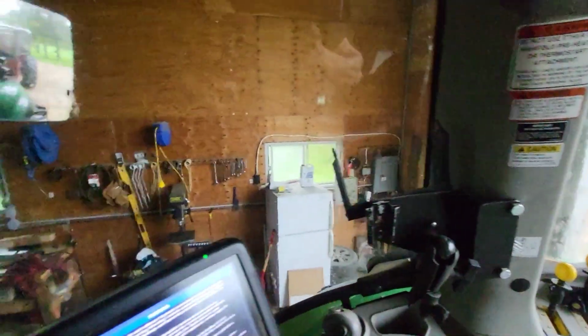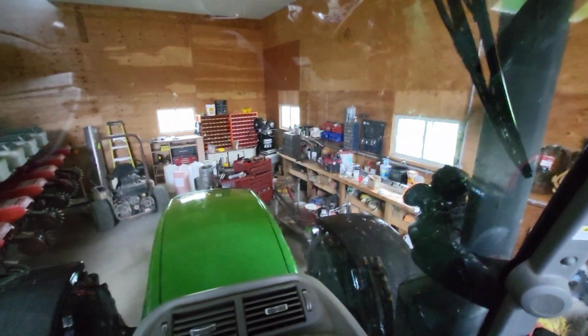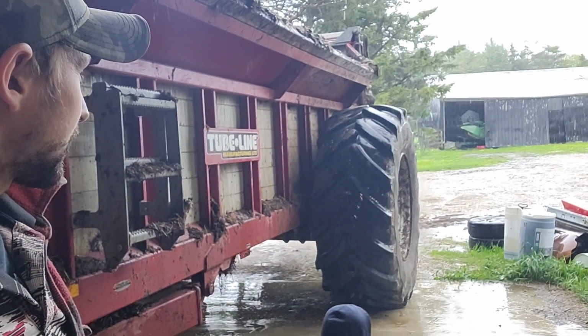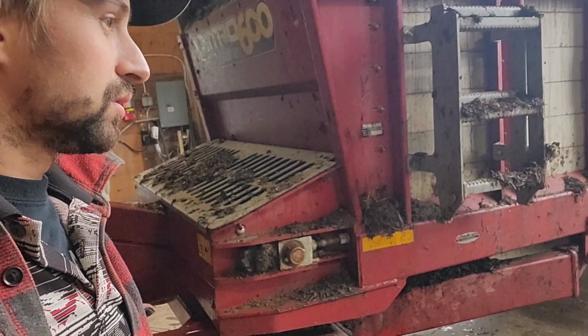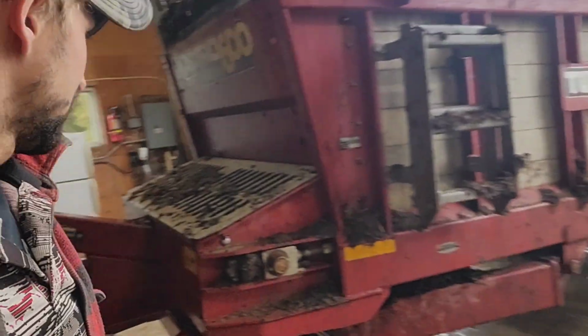It's gonna be a little tight, but we're gonna have to get out and move some of this stuff so we can pull in further, I think. Well, that changed quickly. Oh, careful, you're gonna get all wet.